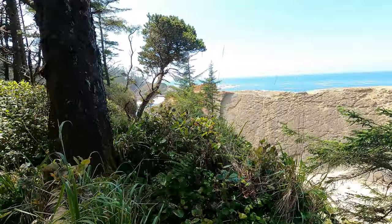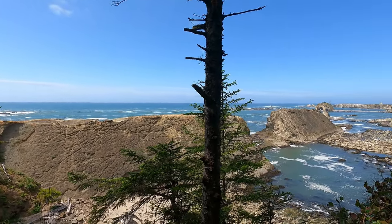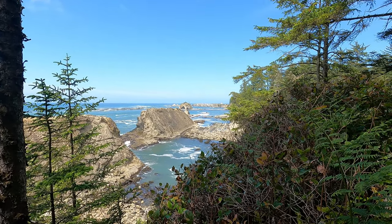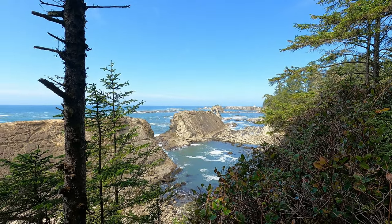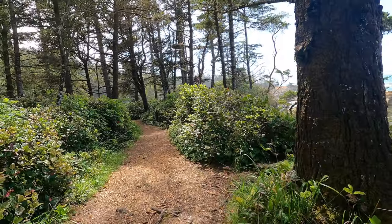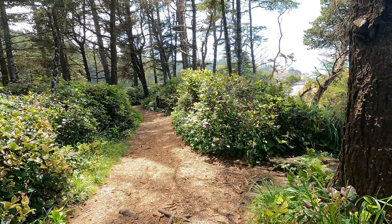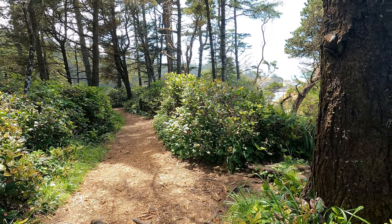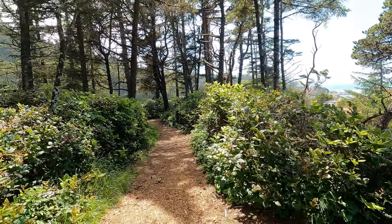Fence here to keep you safe. There you go, you can see the lighthouse over there. Well, it's too bad there's really no way to get to that lighthouse. Isn't there? I thought there was, no? No, you can't get up to the lighthouse. You can get kind of close on the road. But we will be going to see that other lighthouse up by the Hobbit's Trail. Oh, yeah. That'll be in part two of that.